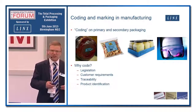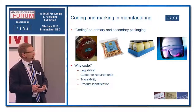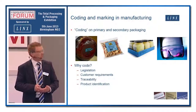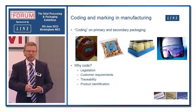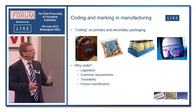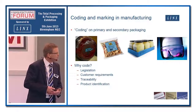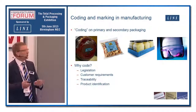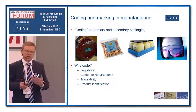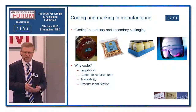Now I've used the words necessary evil twice so far. Sounds a little bit cruel, but we say that, or customers say that certainly, because, well, why do they have to code? Well, it's for traceability. It's because legislation says that you have to put traceability information onto your products to sell them. But there are also customer requirements as well for their own traceability. And of course, some people use coding and marking not just to put batch codes and date information onto products, but they're using them to put more product identification onto the products themselves. And we'll touch on that a little bit more in a moment.